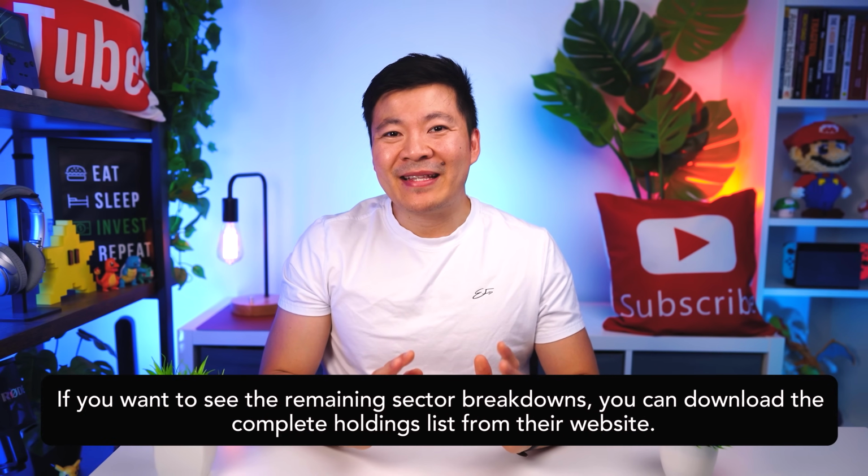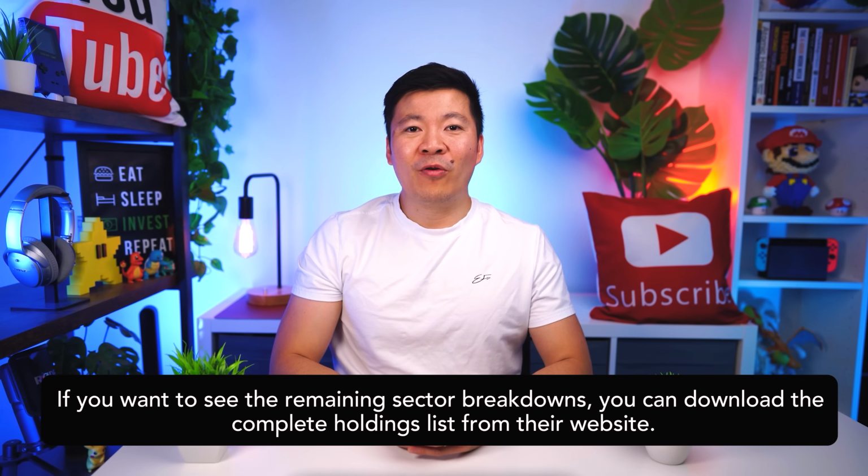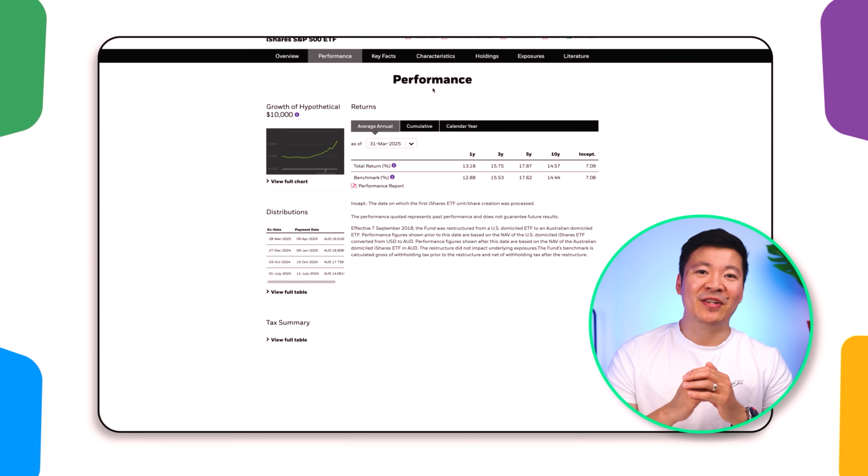If you want to see the remaining sector breakdowns, you can download the complete holdings list from their website. Then you can filter by sector as shown on screen. I think it's fascinating to see these recognizable brands even though they're American and understand how they're classified. Performance. Alright, let's now look at IVV's historical performance. You can find this information in the performance section of their website.